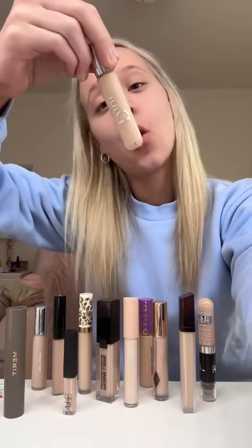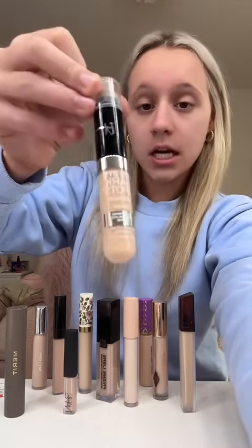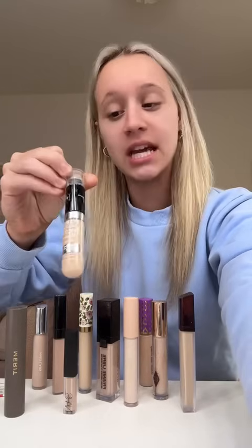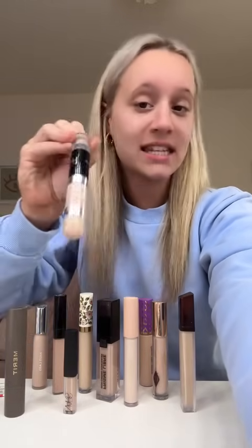I really like this Dior concealer. I have it in shade 1W, and it works for my skin, and it doesn't make me break out. This is a keep. Next concealer is from IT Cosmetics. This is a super light coverage concealer. It's Bye Bye Dark Spots, and it's to cover your blemishes. I have it in shade Fair Neutral 11. It's honestly one of the concealers I reach for the most, so this is a keep.